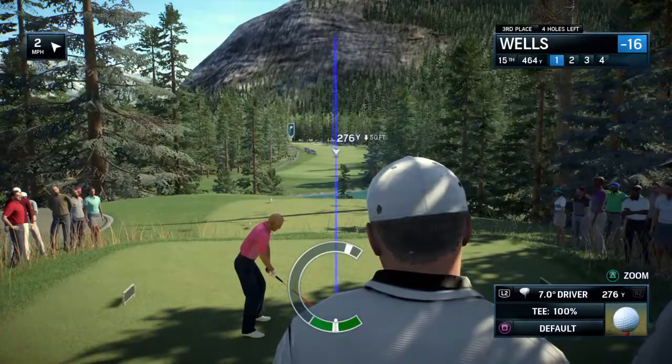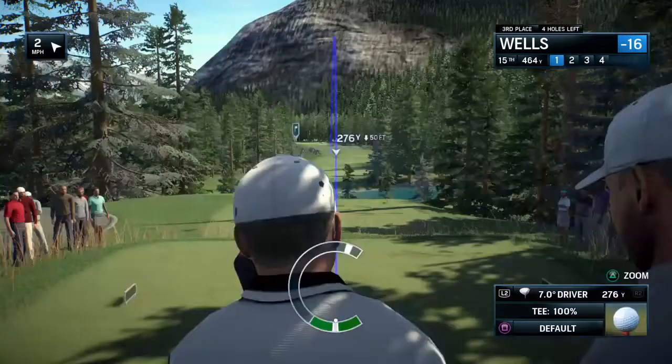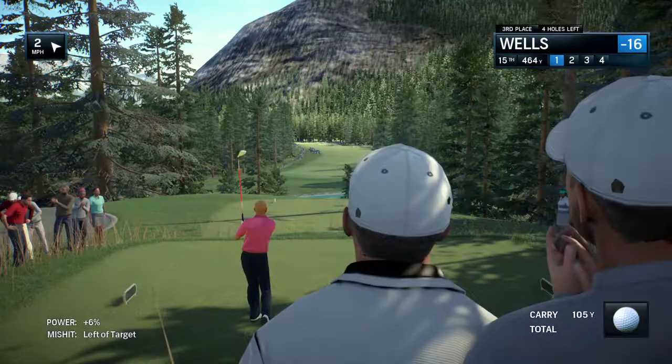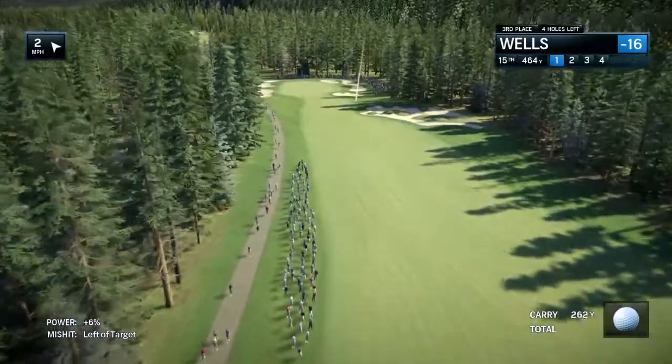Now to the 15th tee, and Frank, this looks like a fun shot to hit. It won't play its full yardage because of that elevated tee, but a good one out here. We might see one of those 350, 360 plus yard drives. I'm loving that balance.